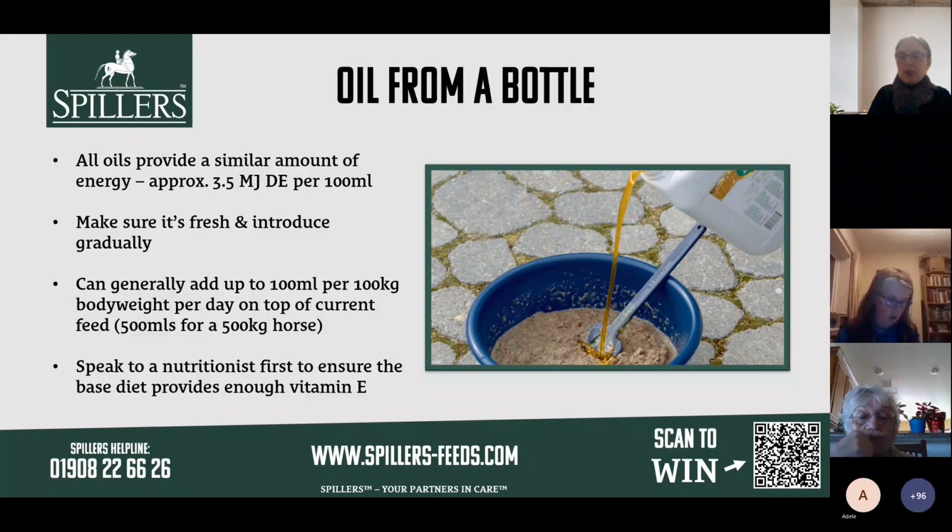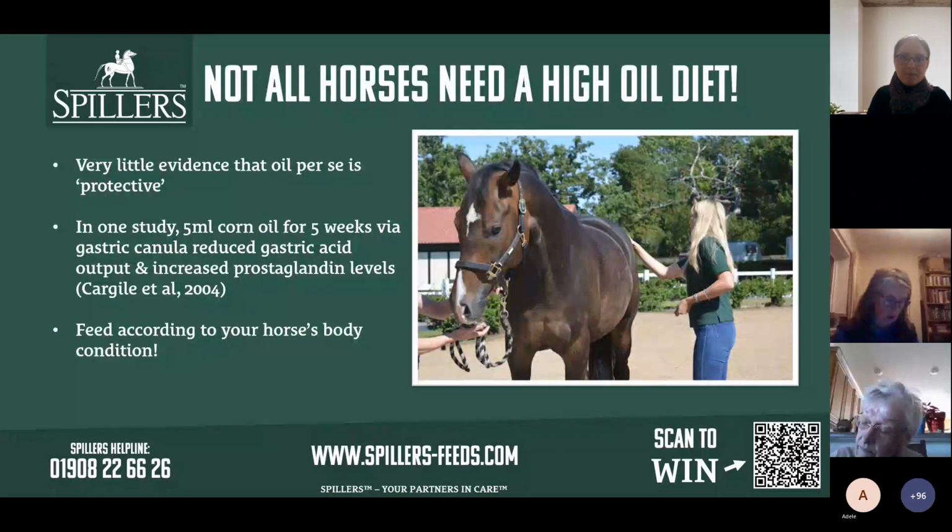However, it is really important to remember that high oil diets need to be balanced with additional vitamin E. So it's a really good idea to speak to a nutritionist for advice before adding oil on top of your horse's feed, or before using a high oil feed that doesn't have added vitamins and minerals, just to make sure that your horse's base diet does provide enough vitamin E to balance the high oil content.